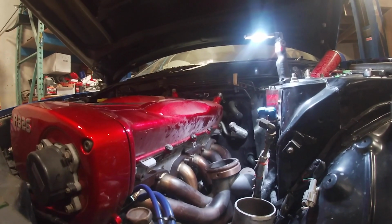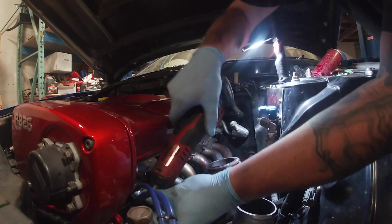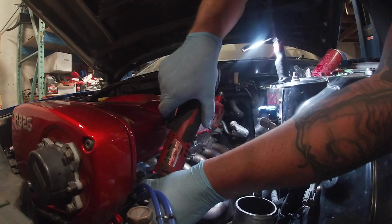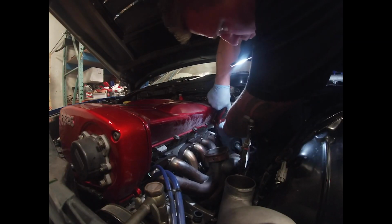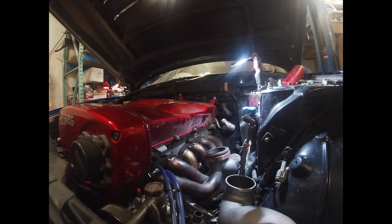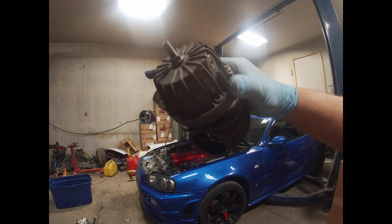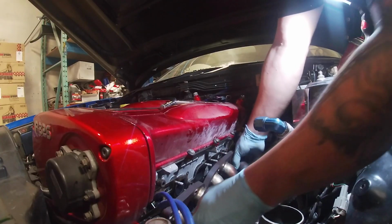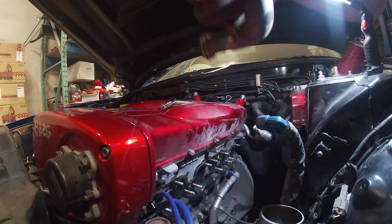Manifold removal footy, take one. Oh yeah, that's the shot. That right there is a big count to get this manifold just slightly better.